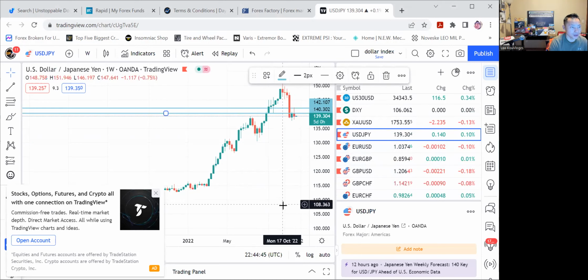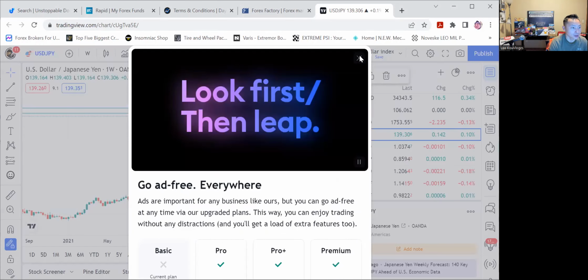And for this pair, it really hasn't given up its gains either. So I can't really foresee that this might end up being a reversal price, because I do want to sell this all the way back down to 100, but that's if it even drops back that far. So I don't get too caught up yet. I would just wait.